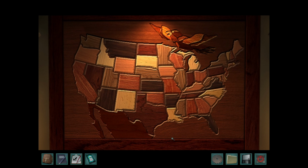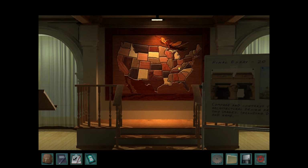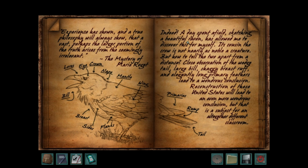Maybe we have to do something with the raven to activate the puzzle. Seems like that's the case. We did see something in Halliwell's book here. Sketching a beautiful raven has allowed me to discover this for myself. How to tell the part: close observation of the wedge tail, large bill, shaggy breast ruff, and elegantly long primary feathers. Reconstruction of these United States will lead to an even more wondrous conclusion. So, reconstruction of the United States, that was us putting Oklahoma back in, right?